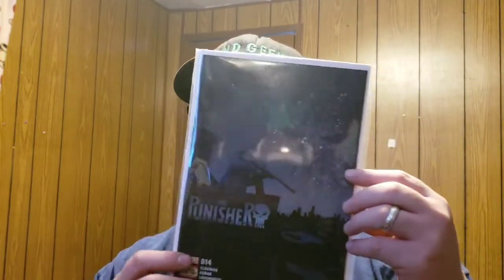Great movie though. This book, number 14, don't know too much about, but I do like the cover. Got the logo there with him sniping off the rooftop. Gonna add that to my pile of Punisher comics.